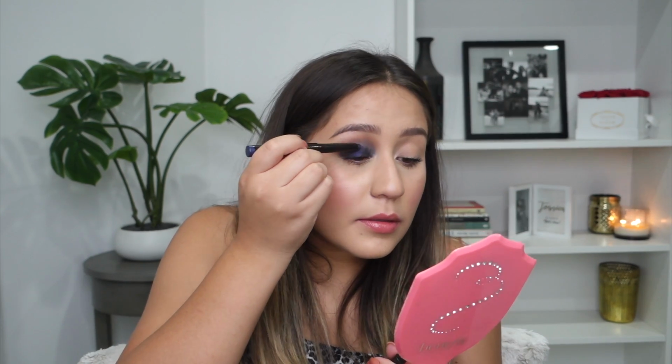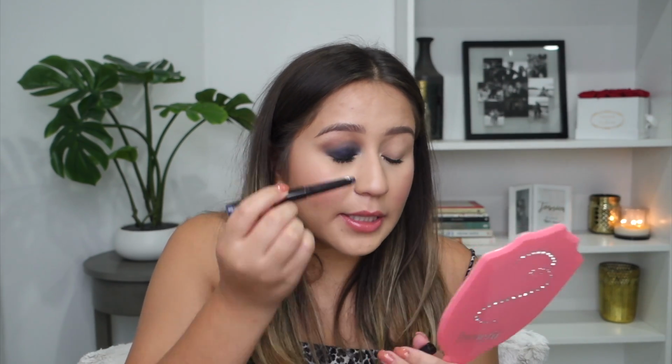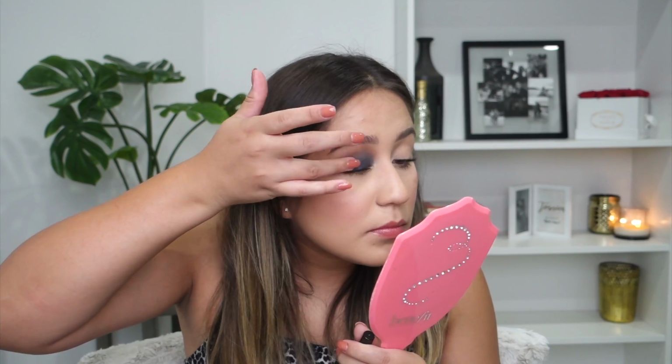And then just going back in with the Caviar Stick, just to deepen it up a little bit more. And then this time, I'm just going to use my finger to blend it out a little bit. And since it is more of an eyeliner stick, it makes it so much easier. All I do is drag my finger to drag out that blue.